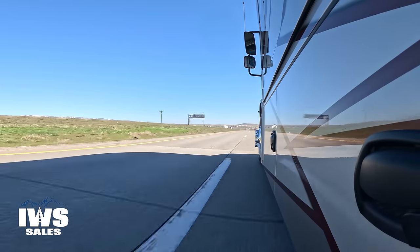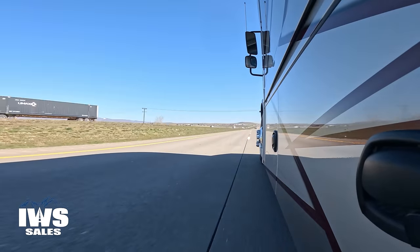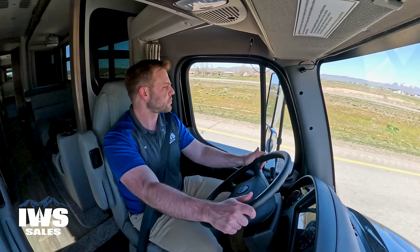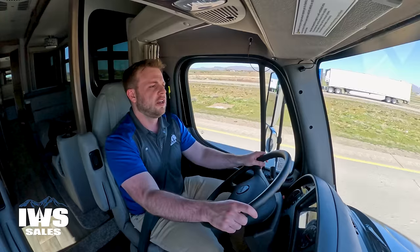But honestly, what makes your traveling down the road so much easier is the weight of this vehicle, the suspension setup, the air seat. They make this thing a real breeze.